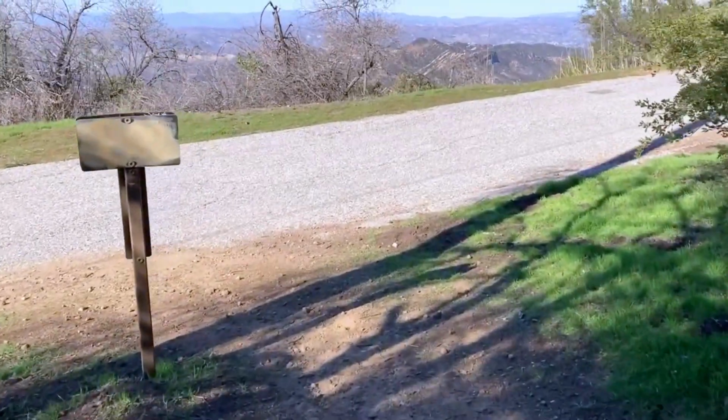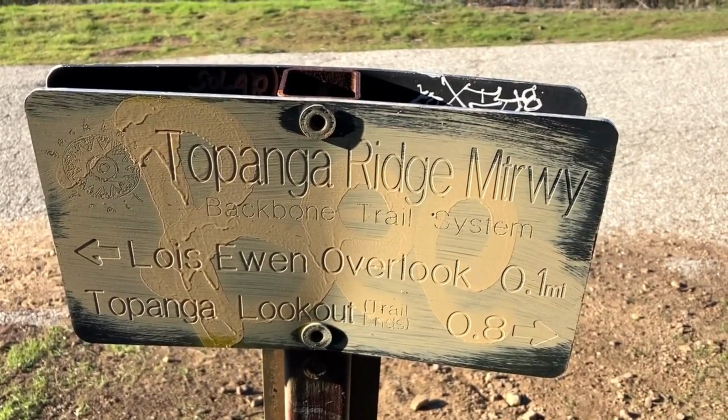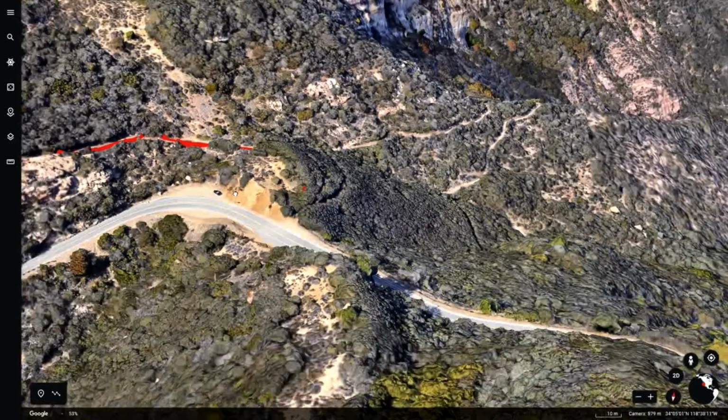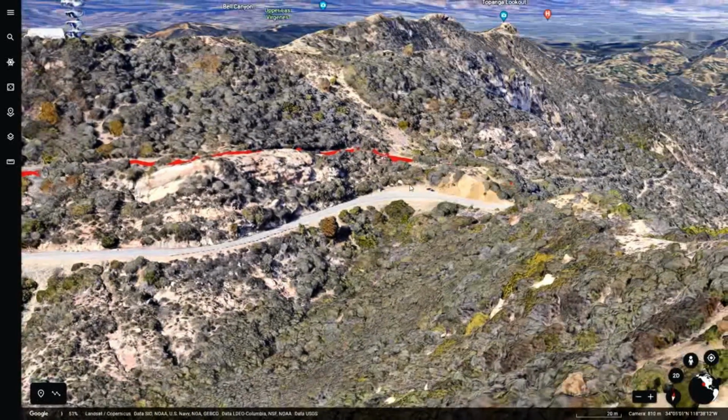We'll just be on that for a matter of a minute, but let's recap what we've done so far. Again, you can park your car at this little pullout on Saddle Peak Road, and with just a few steps you can access the trailhead. I've marked the trail in Google Earth in red, but let's zoom out a little bit so we can see it a bit better.